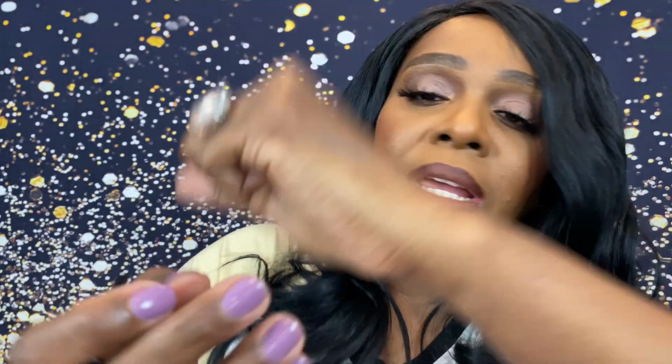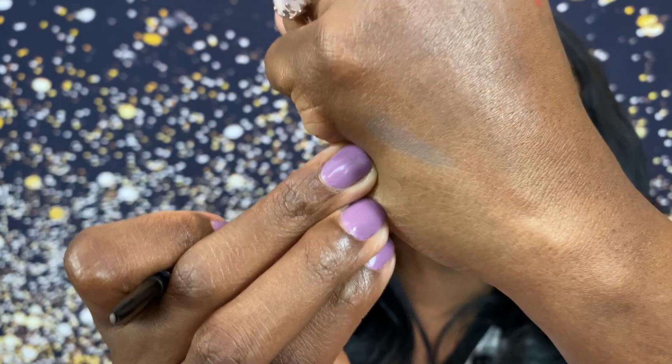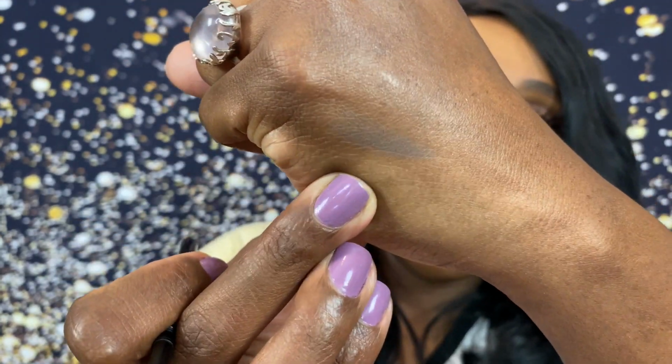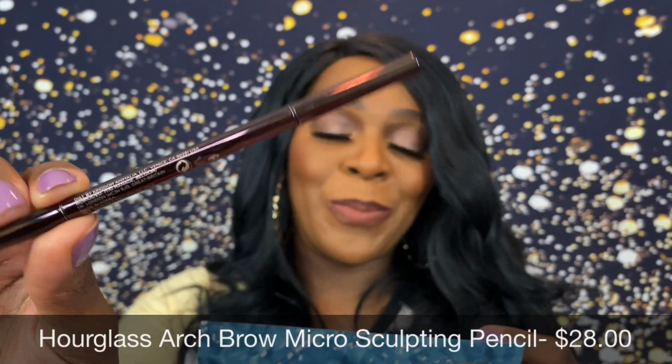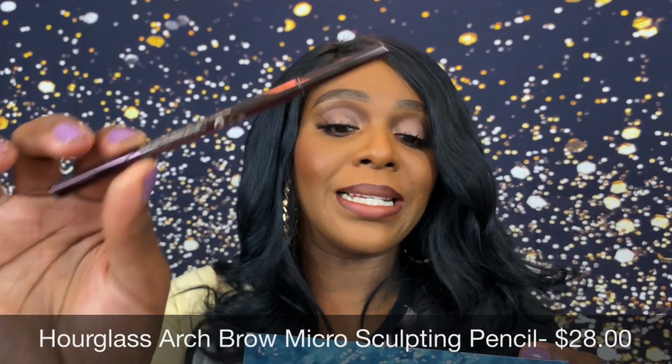Oh, it broke. Okay, so it's very thin. It's not good. Oh no, this is a little ashy for my liking. Can y'all see that? It's right here, guys. It's very light and kind of dry, but I may be able to use this to outline my brows and not exactly fill them in with this. So let's see what this retails for. This is the Hourglass Arch Brow Micro Sculpting Pencil, and it retails for $28.